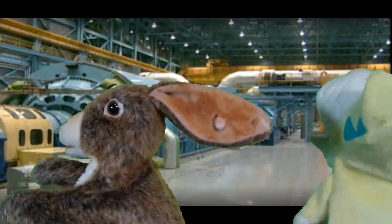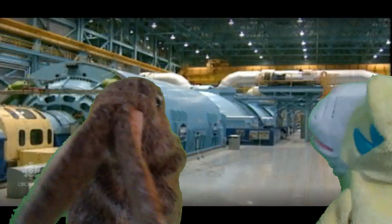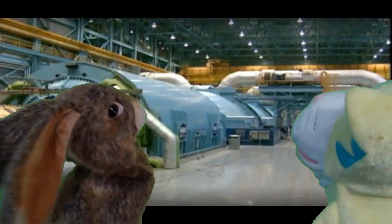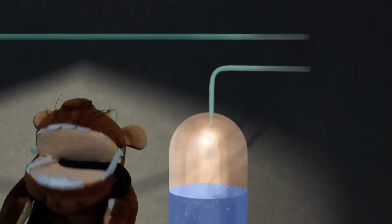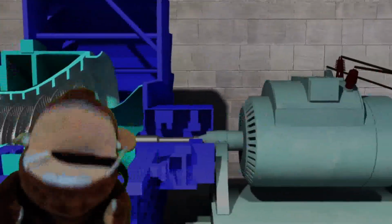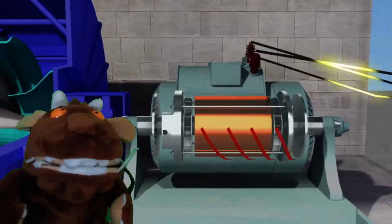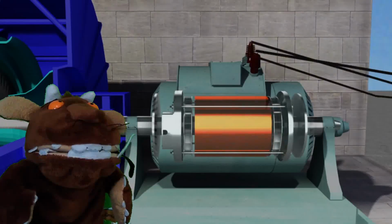Hey, voila! This is the turbine hall. Oh, it's quite loud and big. So, how does this work? The superheated steam from the steam generator flows past the turbine blades, causing them to spin, while the steam expands and cools. The spinning turbine blades are then connected to a shaft, which then spins a generator to generate electricity.